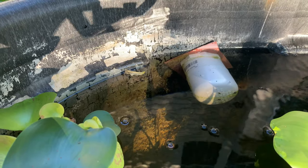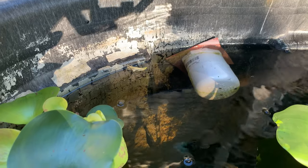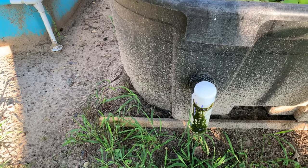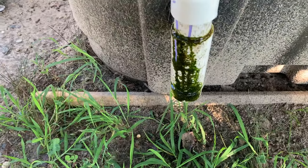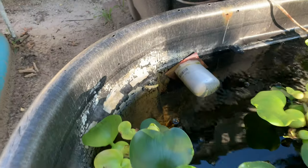I don't know if we're gonna be able to see any fish here. In a little while, I'll show you some underwater footage of the ponds, and there's some fish hanging out, and we'll go from there. Also, I still do have a leak from here. I've never fixed it. I'm gonna see at the end of the season the best way to fix it, but you can see all the gunk. That's just gunk from the water and growth.